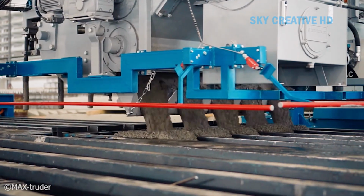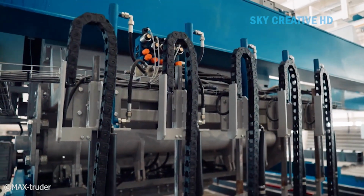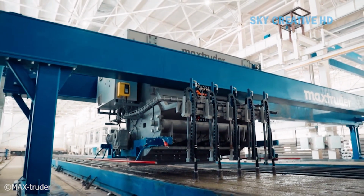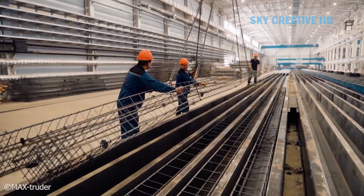The surface finishing station applies architectural treatments ranging from smooth as glass finishes to textured surfaces that mimic natural stone. Robotic spray systems apply protective coatings with uniform thickness, ensuring decades of durability in harsh environments.